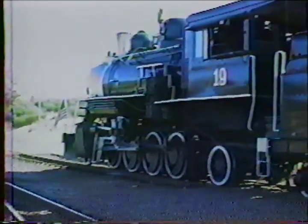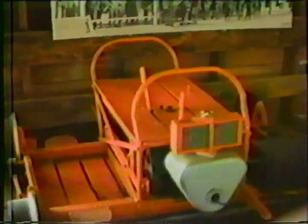A couple of shots from inside their little depot here. A couple of pieces of equipment, a water spout from above right there, and in a second, one of their little speeder cars. And then in a minute here, I'll show you a couple of minutes here of a large-scale model railroad.